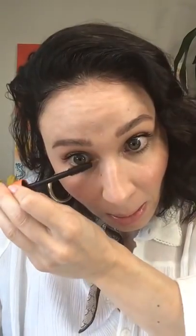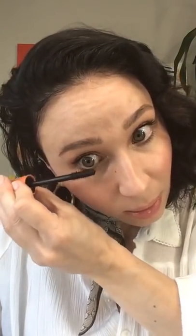All right, let's do the other side. Back and forth and up. I love this mascara. Oh, see, I got a little bit right there. So back and forth and up, back and forth and up, close to the lash line, then bring out that corner with the end. Bring out them corners with the end. I love mascara, I'm like obsessed. And then down like this.